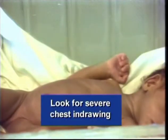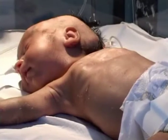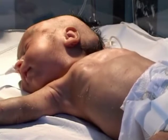Next, look for severe chest indrawing. Mild chest indrawing is normal in young infants because their chest wall is soft. It is not a sign of illness in young infants. This young infant has mild chest indrawing. However, severe chest indrawing is a sign of illness. Severe indrawing is a very deep movement and is easy to see. This young infant has severe chest indrawing.